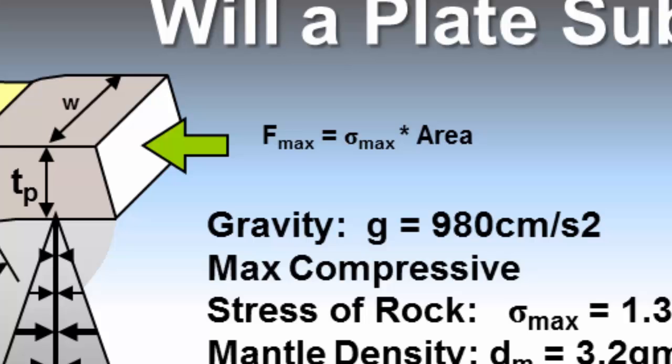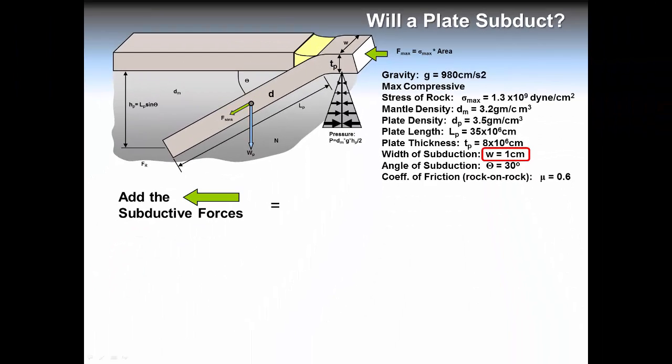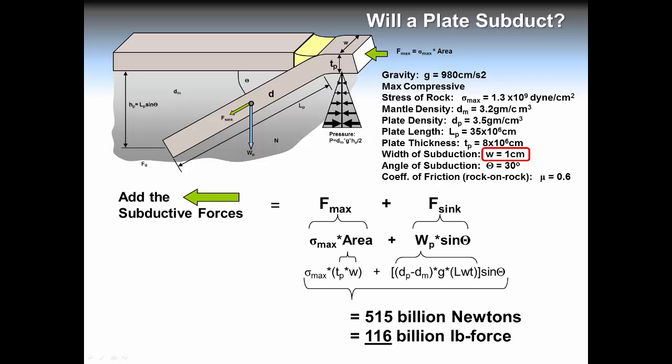It is physically impossible to compress higher than the max compressive stress, as it would crush the plate rather than transfer load to the diving portion of the plate. Then we'll add the component of the plate's weight that would pull it deeper into the mantle. Plug the numbers into the equation and we get 515 billion newtons per centimeter, which works out to 116 billion pounds of force.